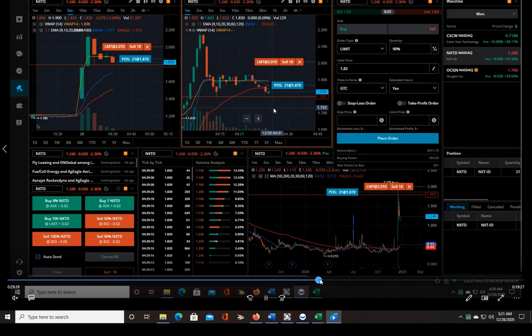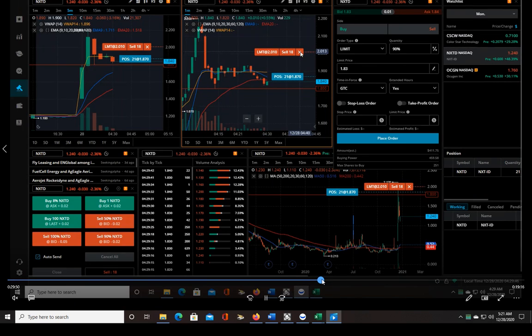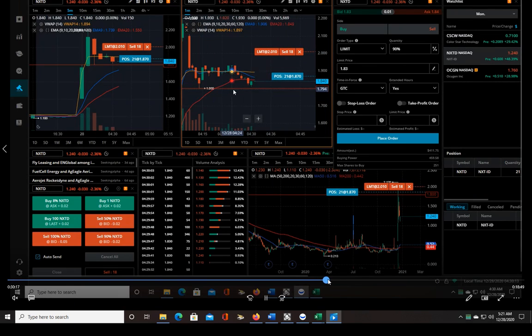I did pop back up over to OCGN to see what was happening. Here it's coming down near my stop. But my plan is it has to break that level for me to stop out. It never does. It gets to 181, I believe. I'd have to see 179 to get out. Now it's finally doing what I wanted it to do, popping up.